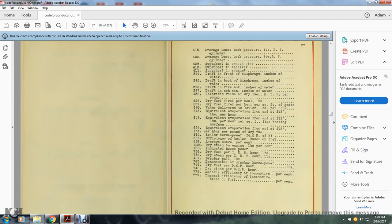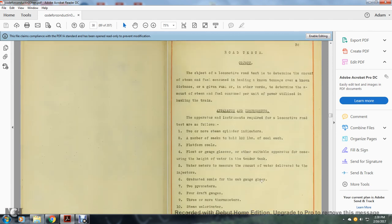487 drawbar pull in pounds, 743 dynamometer drawbar horsepower, 744 dry fuel per DHP in pounds, 745 dry steam per DHP per hour, 778 machine efficiency of locomotive in percent, 779 thermal efficiency of locomotive based on fuel in percent. All right, road test.